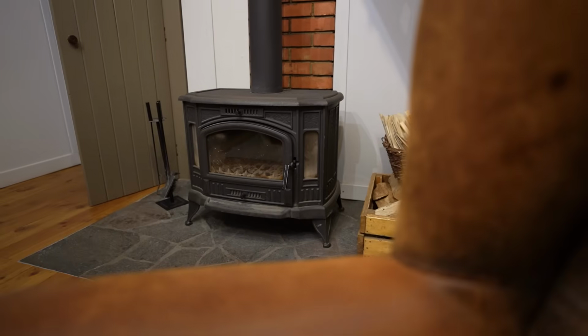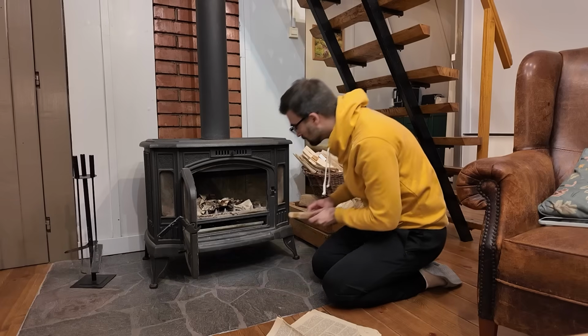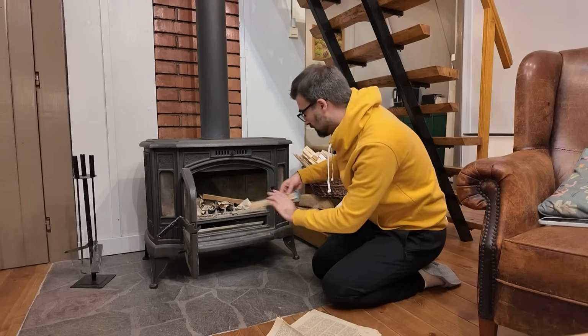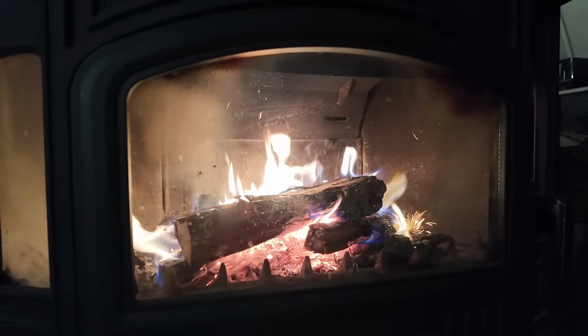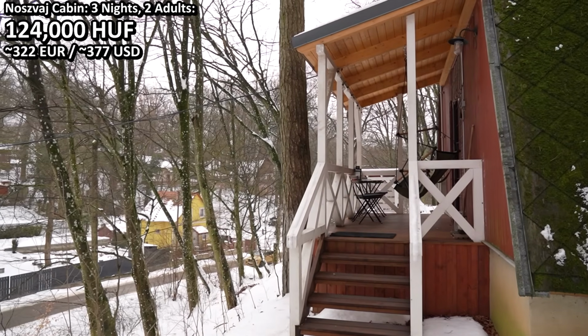Plus this here, the fireplace, I think this is one of the highlights. This was one of the reasons why we actually booked this place, because putting the fire on at the end of the day here and just watching as the wood burns is probably one of the most mesmerizing experiences that you can get here as you're winding down after all the day of hiking. So overall, this is a really nice and simple cabin, and we really enjoyed our stay here so far.